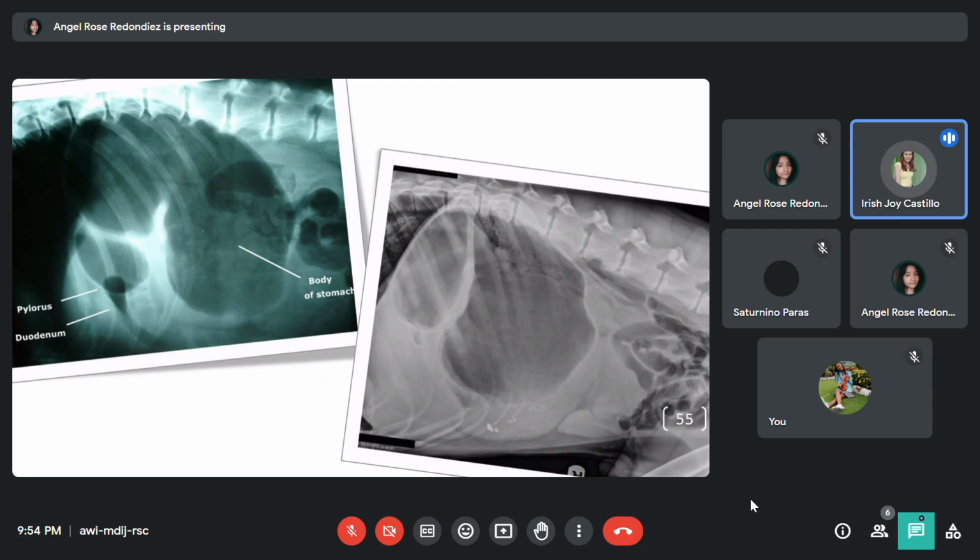And the gastric, or a computer tomography scan of the abdomen.